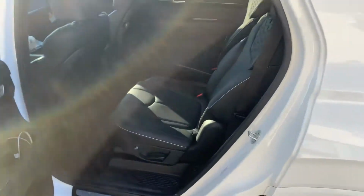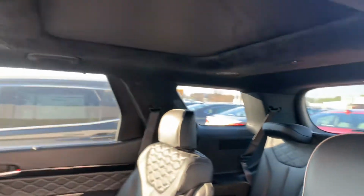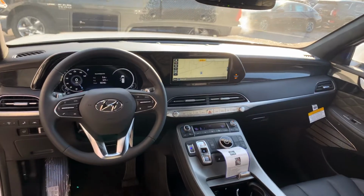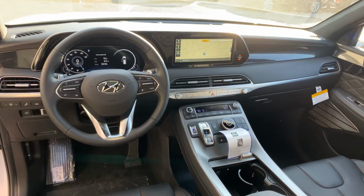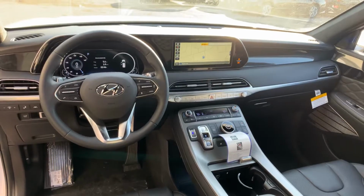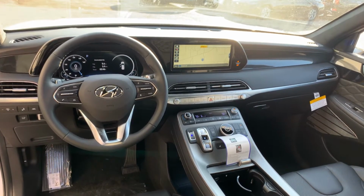This, of course, has the captain's seats in the second row, as all limiteds do. 3 rows. All the safety features you can ever ask for. Your lane keep assist, lane departure warning, backup camera, blind spot detection, forward collision avoidance, 360 camera, 2 sunroofs, heated and ventilated first and second row seats, built-in navigation, heads-up display, blind spot monitoring camera, you name it.